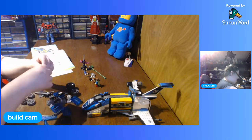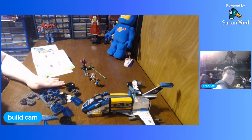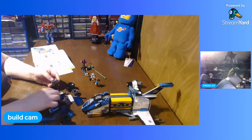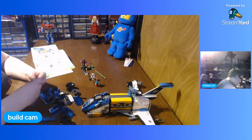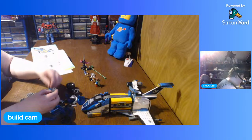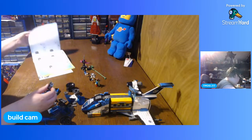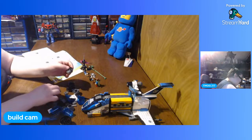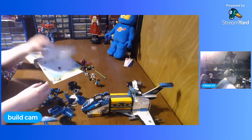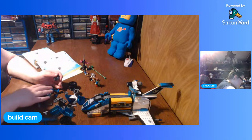Yeah, they're going to give me all the studs at the end. This is going to be one of those sets I've got to be careful not to trip the studs on. It didn't say to do this times two, did it? No. Yeah, they're really cool.